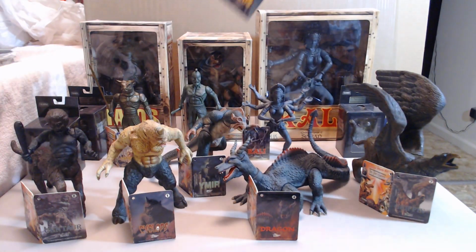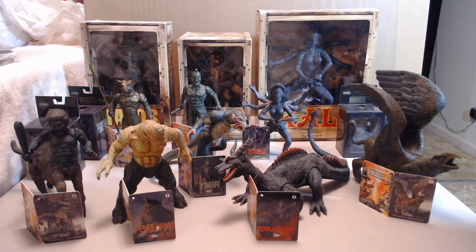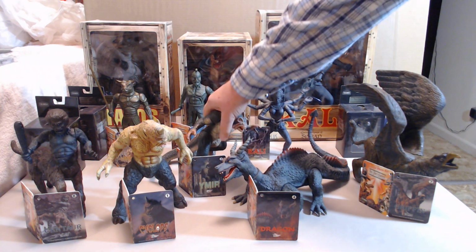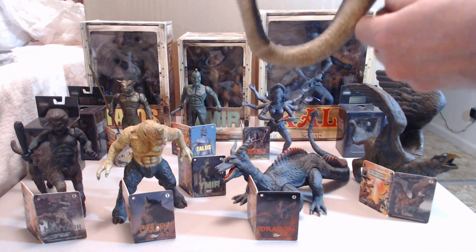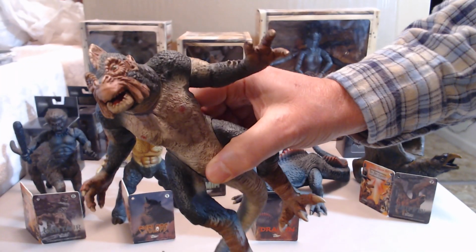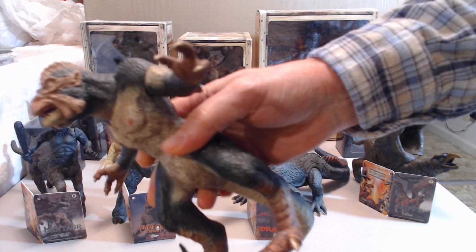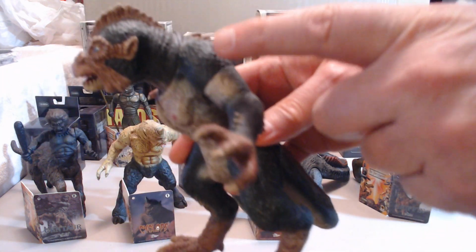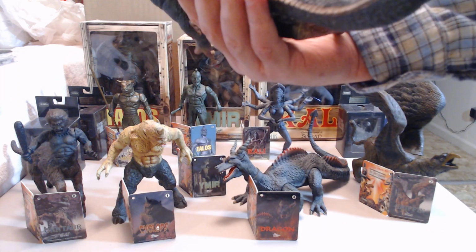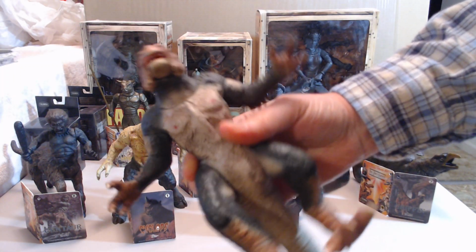Ray Harryhausen Film Library. And number 3 in that series is the Ymir from 20 Million Miles to Earth. And he's articulated pretty well. You can move his arms below the shoulder. You can kind of swivel him, and the legs, and the head, you can turn the head. And it's a great sculpt.